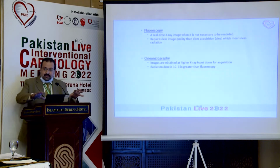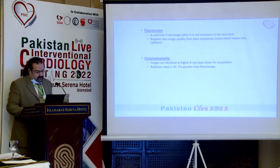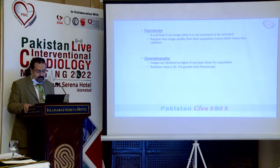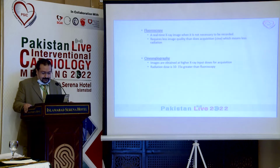So fluoroscopy is whatever you are doing under fluoroscopy, but what you actually need to save and record, to be reviewed later, and on which you are going to make your clinical judgment and decision, is going to be with cine. But the main difference is that for one frame of cine acquisition, you need around 15 seconds of fluoroscopy. Not exactly, actually it's equivalent.